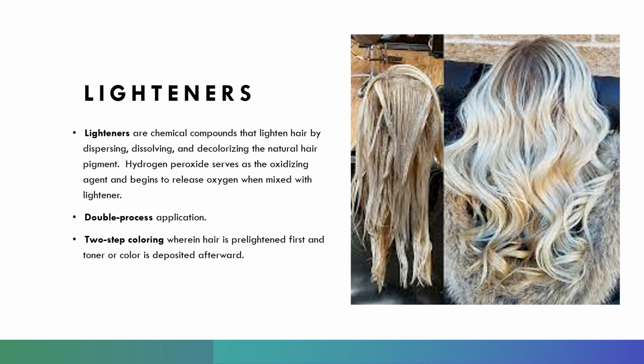Double processing application will be discussed, and knowing that it is a two-step color wherein the hair is lightened first and then the toner or the color is deposited afterwards.